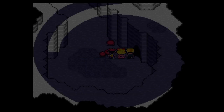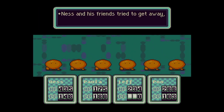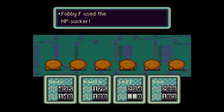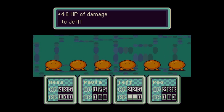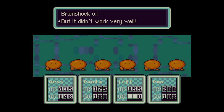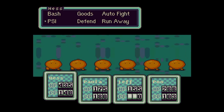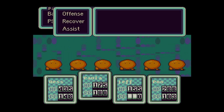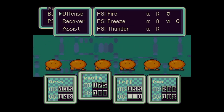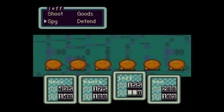What we do have here is a lot of foppies. We remember the foppies, right? These are fobbies! With the letter B. There's about 1,000 fobbies here. You're really gonna HP suck. You're really gonna brain shock. You're really gonna attack Jeff a second time. Brain shock didn't work. HP sucker didn't work. What's that say about you? Why don't we go ahead and just amp it up to fire beta? Why not? We'll just go for it, okay?